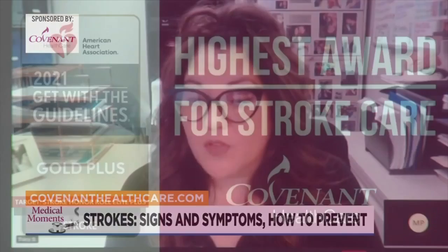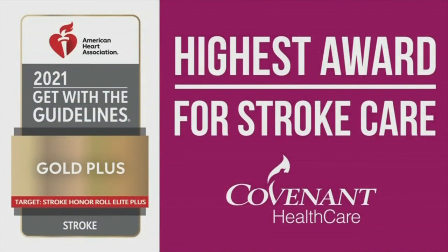Yes, we definitely want to reduce the risk of stroke. Those are great tips. Thank you, Tracy. Well, on to some exciting news now, Tracy. Covenant recently won an award for its high-quality stroke care for the third year in a row. Congratulations. What an honor. Tell us about that award. Thank you. Actually, it's a two-in-one award, so we're pretty excited here. One part of the award is for our stroke care.